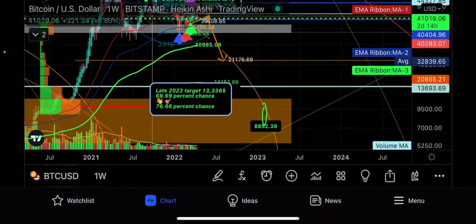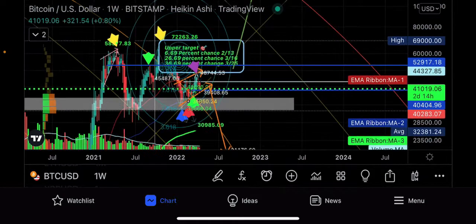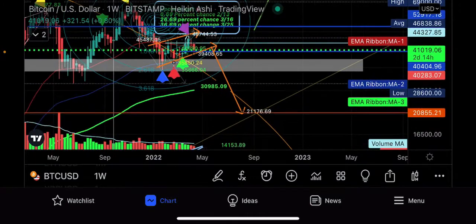But that's going to be a midway point on our way down to the $13,336 late summer target. See what's going on here. So that's what you've got to watch out for. There could be a nice little bounce coming, but a targeted move out of this next major pattern breakdown gets you all the way down to 21,000, right? So we're going to keep an eye out on that.